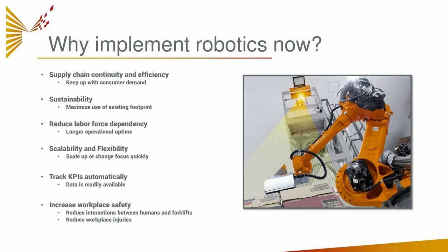So you can have longer operational uptime. Again, robots don't take breaks, and you can scale up quickly as your demand grows. You can scale up quickly as your demand flexes within a single year when you think of seasonal growth, or you can change focus quickly if your products are changing or your suppliers are changing their products. With some of the advancements in perception and robotic systems, you can easily do more with a single robot than you could in the past without having to reprogram that robot.